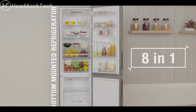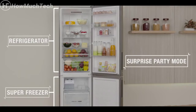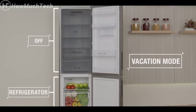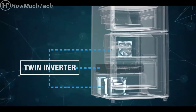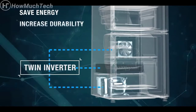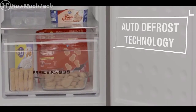With its 8-in-1 convertible options, this is the most versatile refrigeration machine ever, which can be used in normal mode, vegetable mode, home alone mode, surprise party mode, turbo mode, summer mode, freezer mode, and vacation mode. Haier's unique twin inverter technology ensures that both the compressor and the fan work on DC inverter. That helps save energy, increase durability, and reduce noise. The freezer has the newest auto defrost technology, keeping it clean and hygienic.